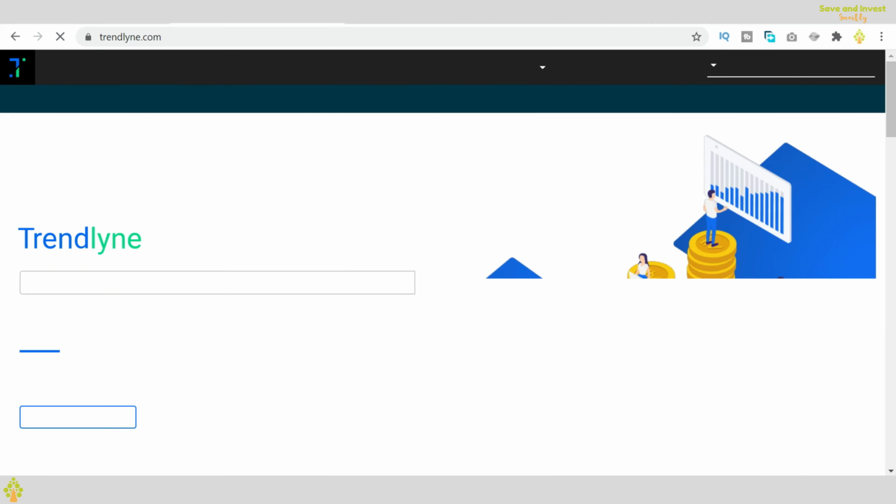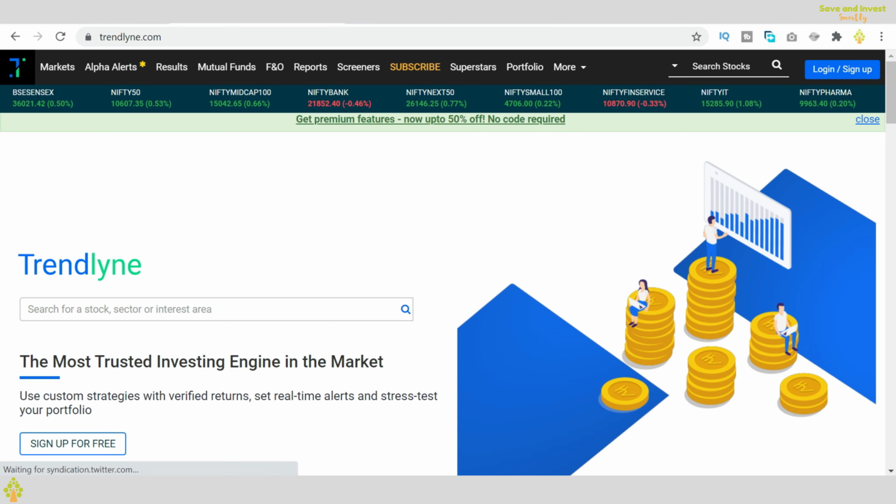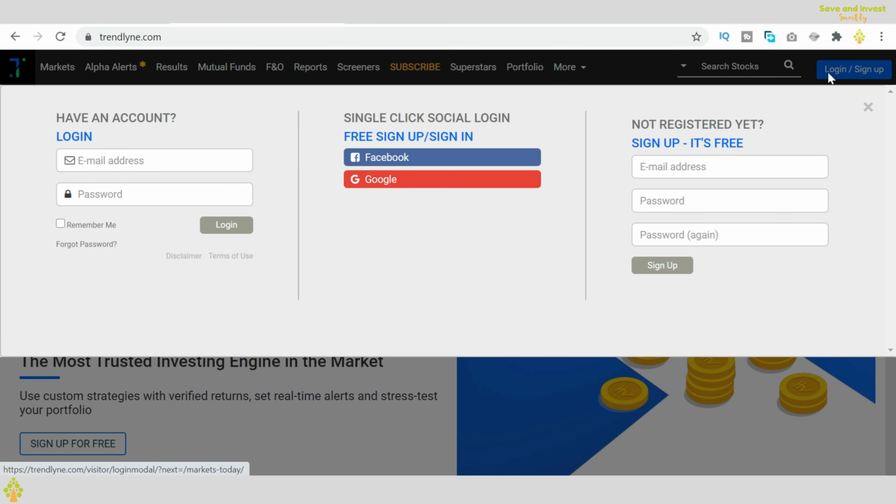Now let's go back to Trendlyne. Most of the features in this website are free and sufficient for beginner investors for their stock analysis. Go to trendlyne.com. You may sign in using your Google credentials.